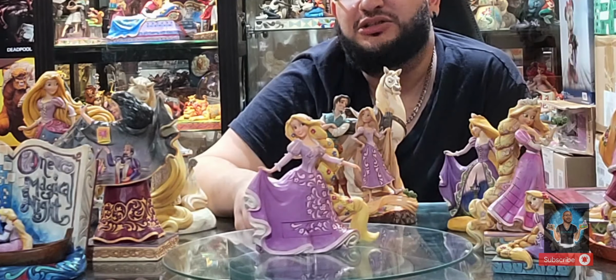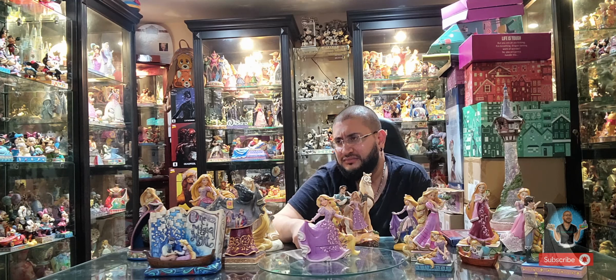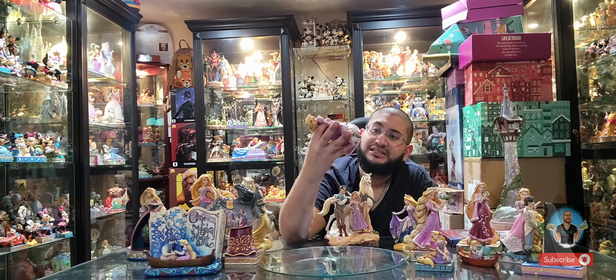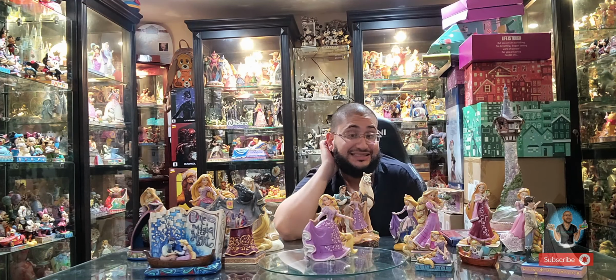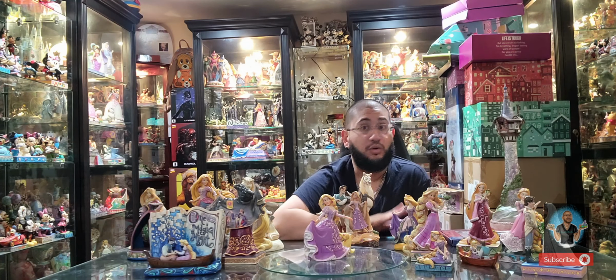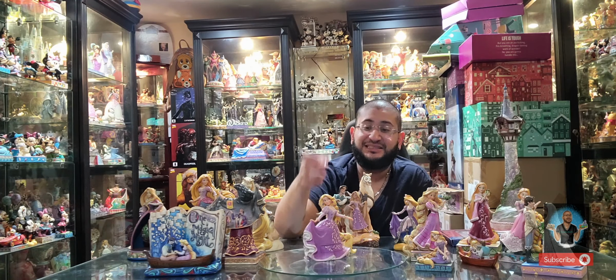This piece initially launched at $55 retail value. I believe you can find it for under $100 on the secondary market. The name again on this piece is Rapunzel's Secret Charm. And the other princesses that were released in this series were Cinderella, Belle, Aurora, Ariel, and Rapunzel. Those were the 5 princesses that were released in this series.